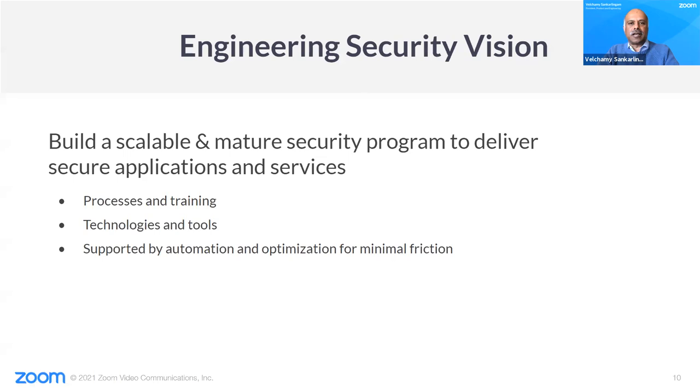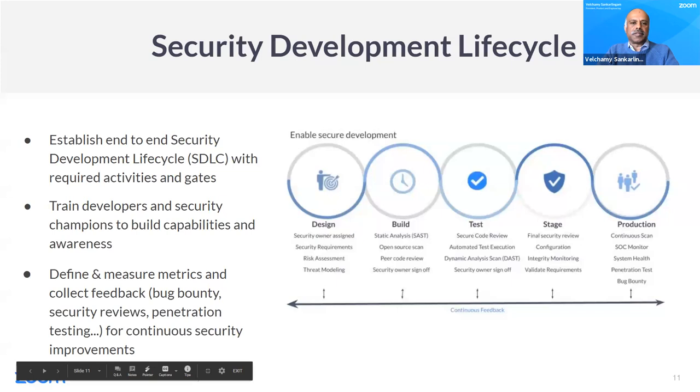So we'll quickly review our SDLC, the process we are using. Every company has its own security development lifecycle. If you look at ours, we have a design phase, and pretty much in every one of these stages, there are checks and balances. There is a dedicated owner assigned from a security standpoint, and everything is thought through from security and privacy upfront. And then there are also metrics for all of these.